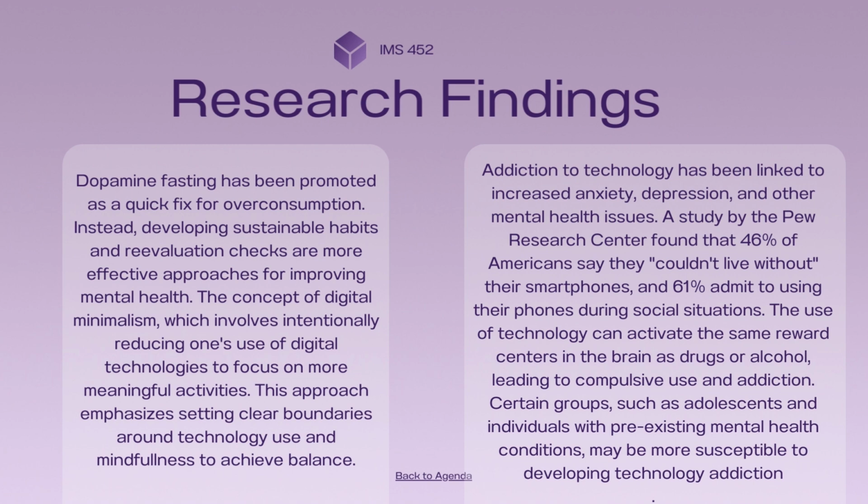And an addiction to technology has also been linked to increased anxiety, depression, and other mental health issues. A study by the Pew Research Center found that 46% of Americans say they couldn't live without their smartphones, and 61% admit to using their smartphones during social occasions. So we can see that it's really impacting the majority of people, and we don't really know the consequences in the long term yet, since it is just a couple decades old.